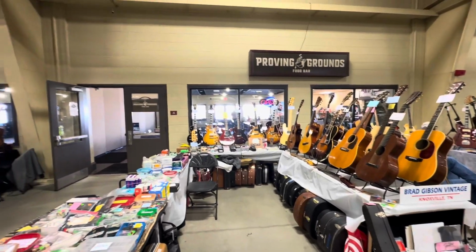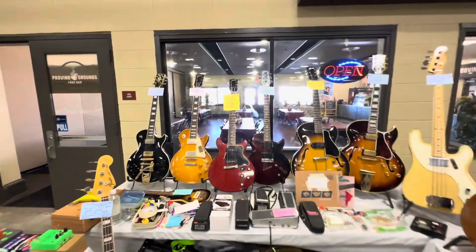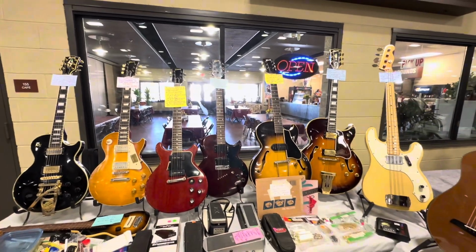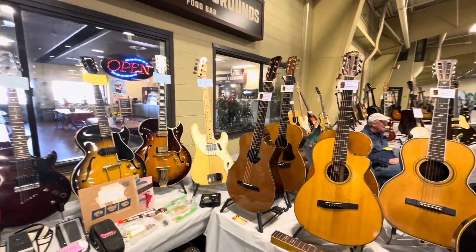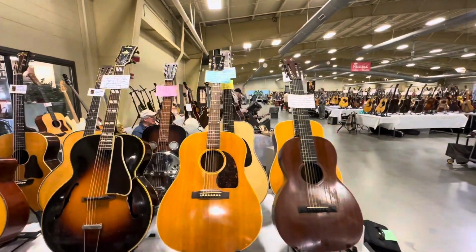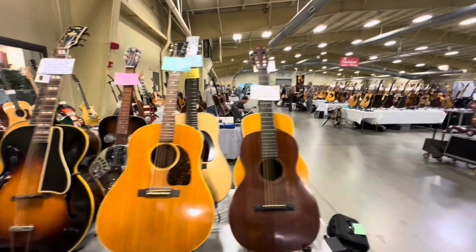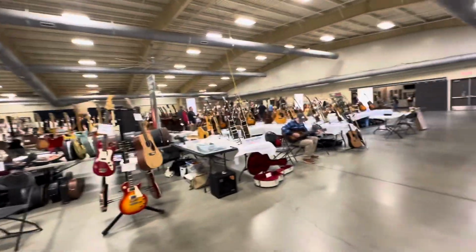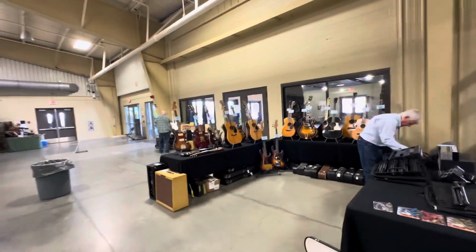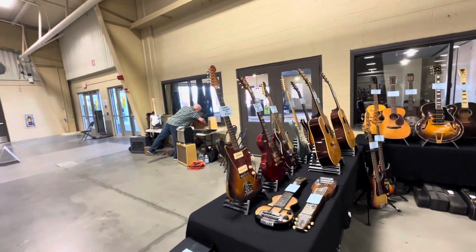Got anything interesting? '61 Les Paul Special. Oh, that's nice. An 1850 J50. Huh. 10 G's. Jazzmaster.